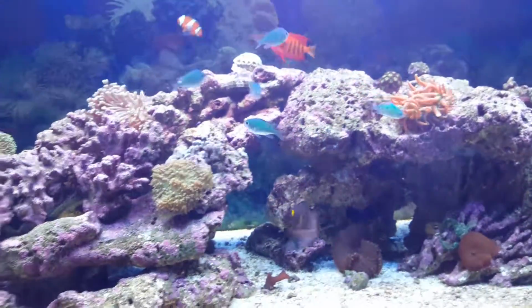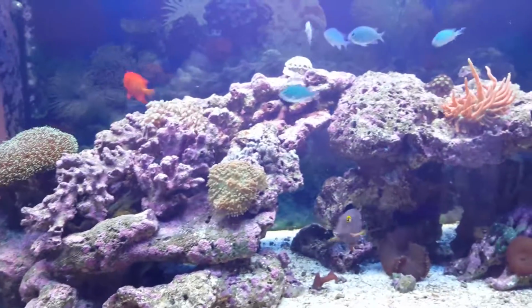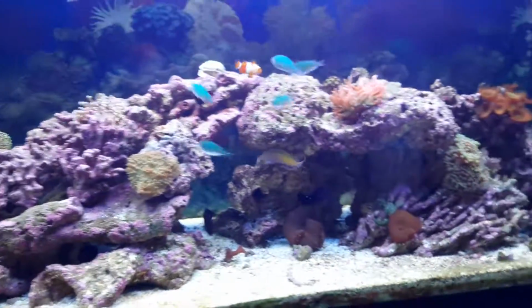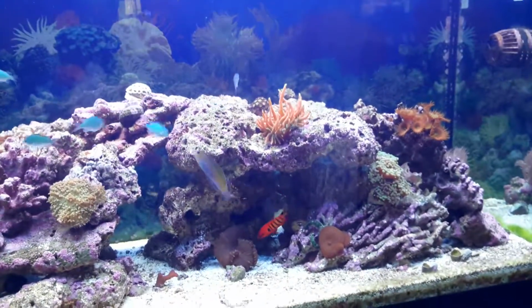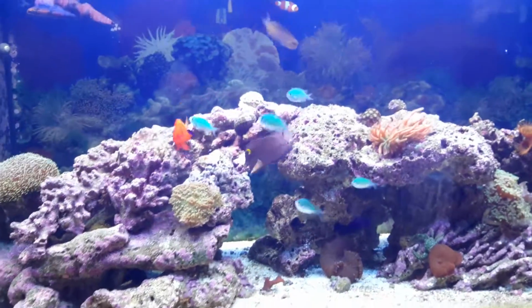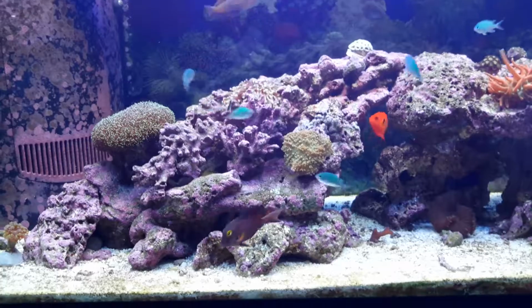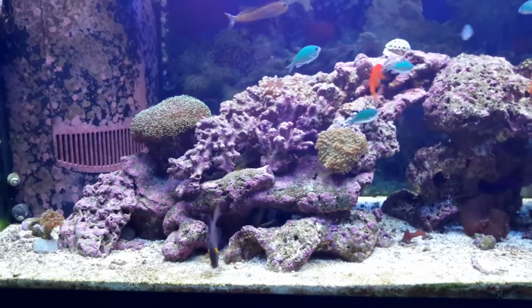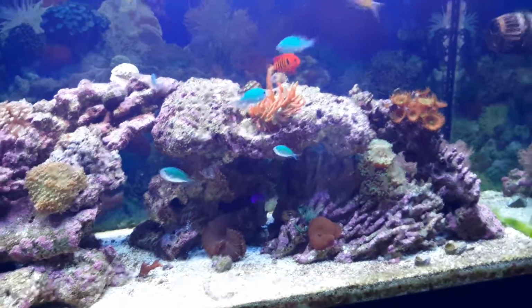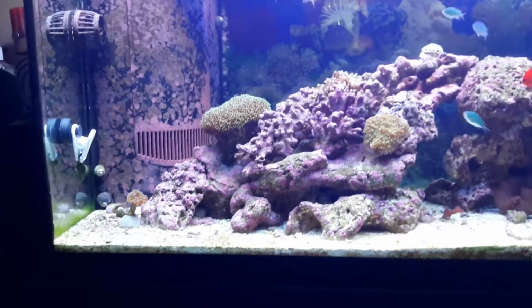Since I lost the two fish, the jawfish and my other tang, I went about 2 months without putting anything in there, just to make sure that I didn't have any kind of crazy disease, ick or whatnot. So it's been a couple months, and I decided to go ahead and get another tang. It was relatively cheap at the pet store, so I got him, put him in here, and I'm just hoping that he will get along with everybody and do well. I don't plan on adding anything else to it except coral here and there. The tank's changed quite a bit since I started it.